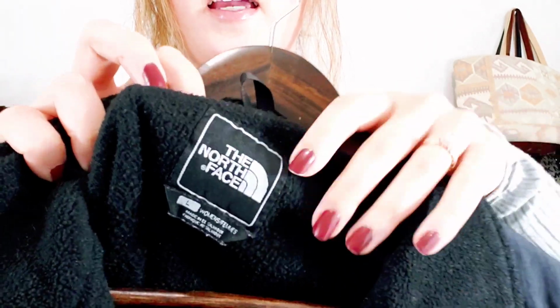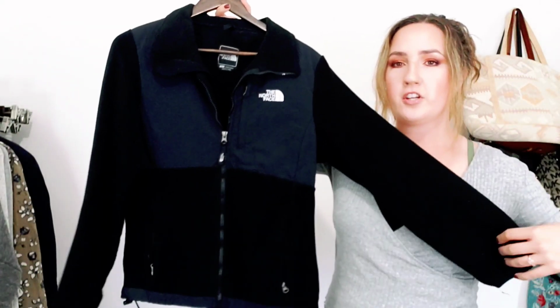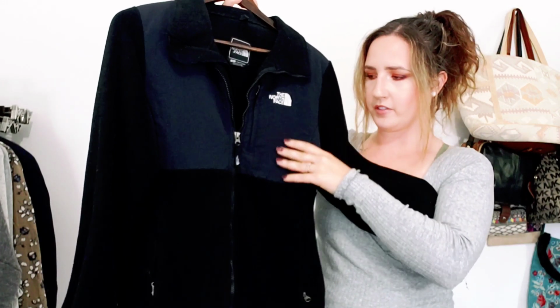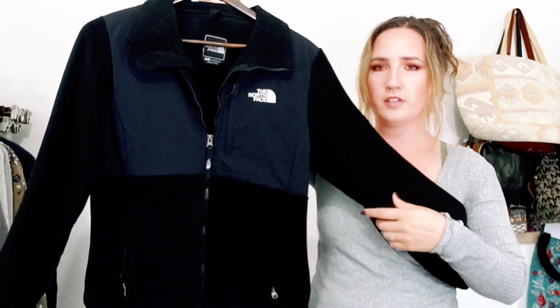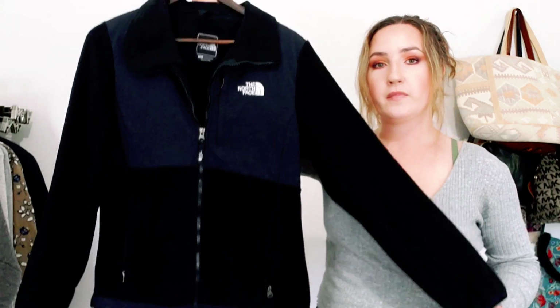Sorry for the hair. So this is a women's size large, but I put it in the haul because this is kind of a bread and butter for me every year, looking for the North Face Denali jackets. So the Denali jackets are the ones that have the fleece, and then they have the polyester or nylon, whatever this is called here. So they got those two different fabrics right here as well. So this is the Denali jacket. In the past, these have been bread and butter for me every single season. The brand in general does really well for me, but these Denali jackets always did really well.